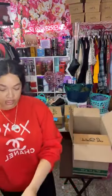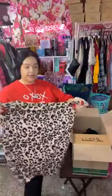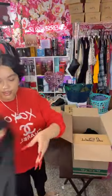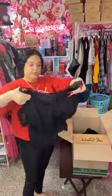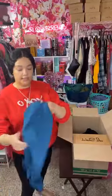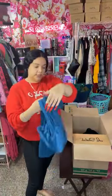Okay. So here's her clothes. So she has a bra. And then this is her $10 clothing. Leopard top. She has a super cute black top with the lace sleeves, really cute. This is to die for. This is so cute. This is a teal dress, one shoulder dress.